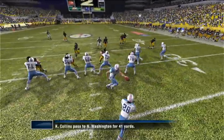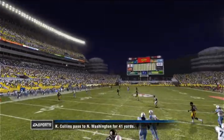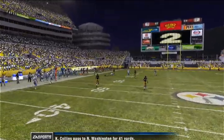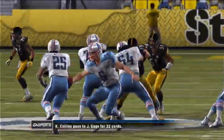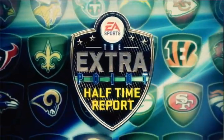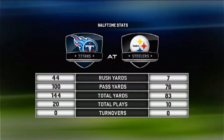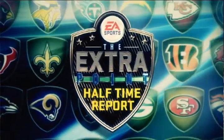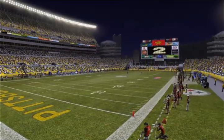Top plays from the first half, here you go. Here's a look at the first half stats. The number of plays run in the first half favored Tennessee. Welcome back to Pittsburgh.